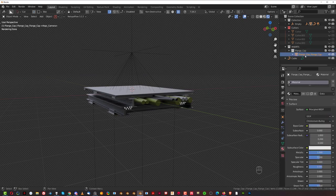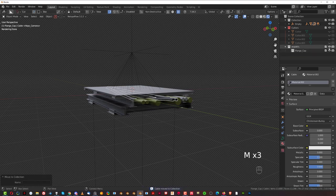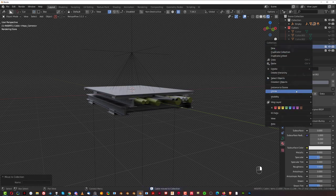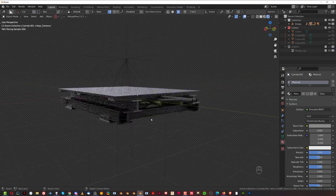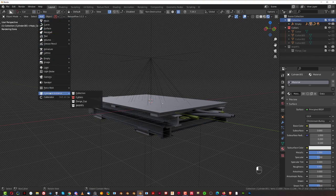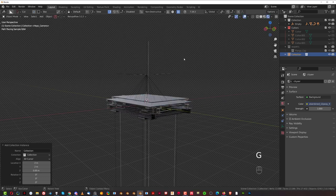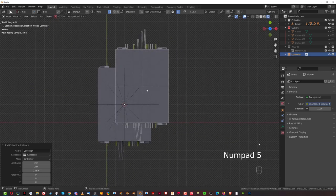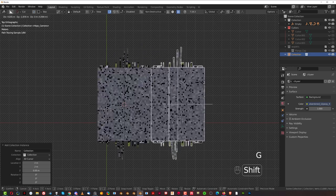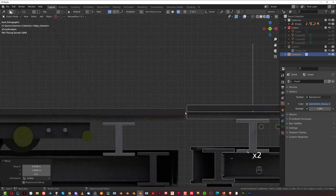entire thing. So let's move this one to a collection, and the cable to a collection. This insert pack doesn't do anything, so we can delete that. All right, so what we can do now is clone this collection. Watch, I'm going to go here to Add, Collection Instance, and Collection, and at the moment I have an instance of this collection. So now I can move it wherever I want, and I can duplicate it and clone it and create a paneled ceiling.